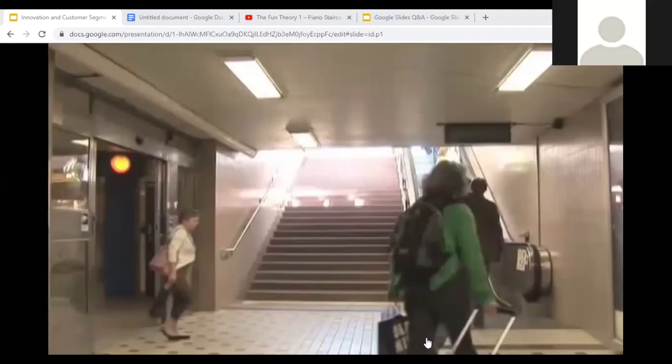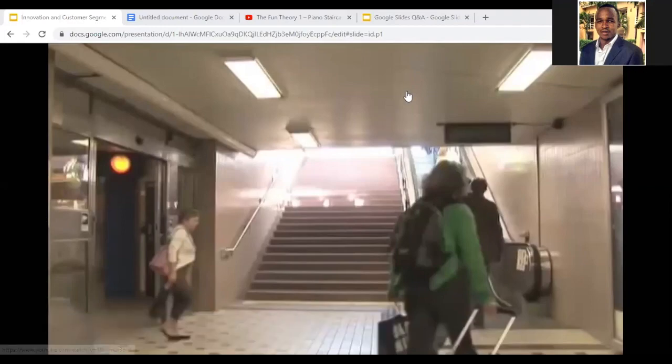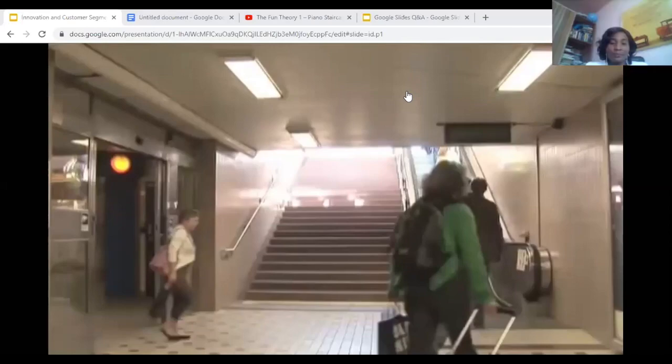Hello. Just a quick one. I think from what I've learned, instead of using the elevators, everybody is using the stairs with the piano there. So the experience is great for them.